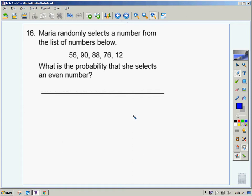Number 16. Maria randomly selects a number from the list that's shown. What's the probability that she selects an even number? Is 90 an even number? Yes. If it ends in 0, it's an even number. It's divisible by 2. Okay? So, all of these happen to be even. There was 1, 2, 3, 4, 5 possibilities. 5 out of 5 is equal to 1. Or you could say it was 100% chance that she would select an even number.